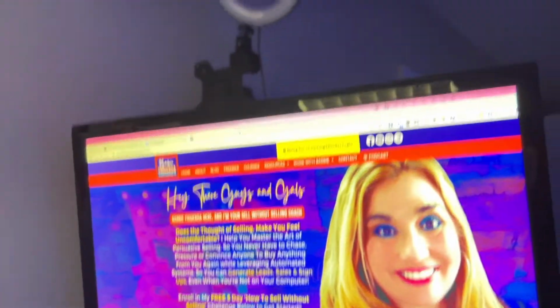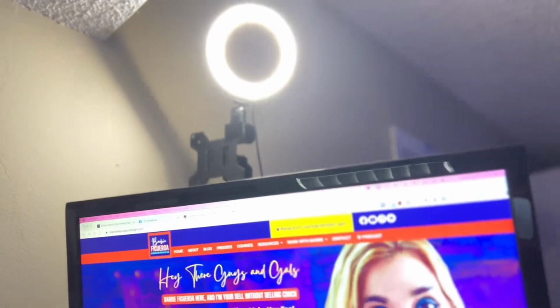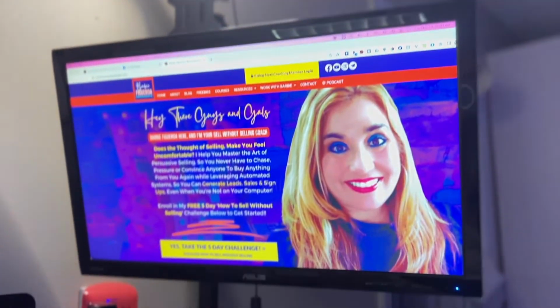Now my ring light sits right above my second monitor, and my husband's got this setup where he's got an actual arm over here where my second monitor is. That way, since I design funnels and come up with website layouts and things like that, I have a monitor over here, and then I have a monitor right in front of me, and it makes it just so much easier for me to work.